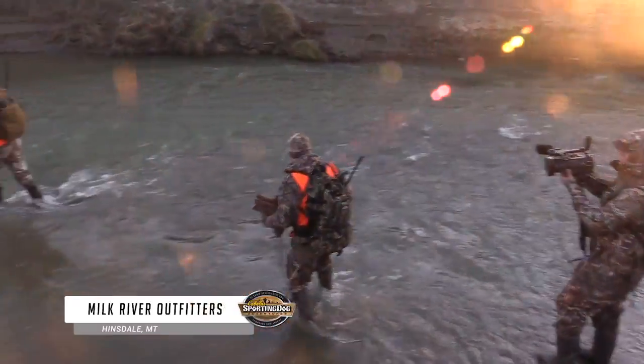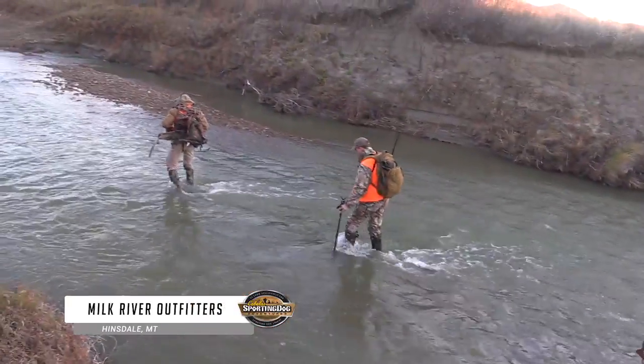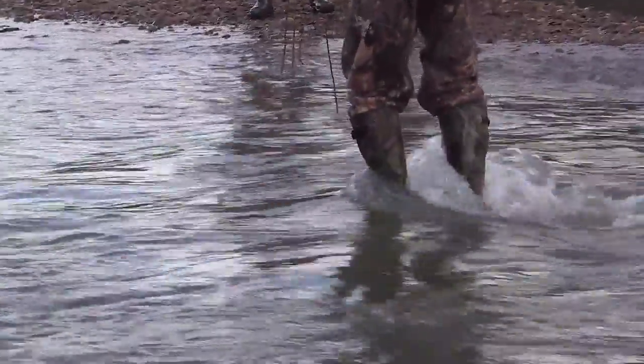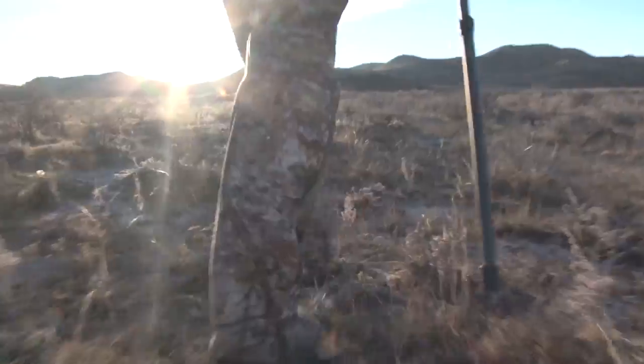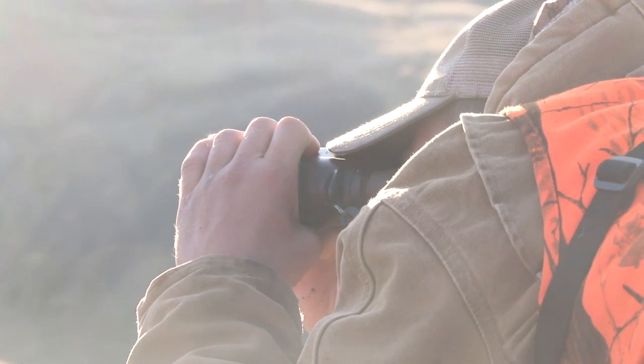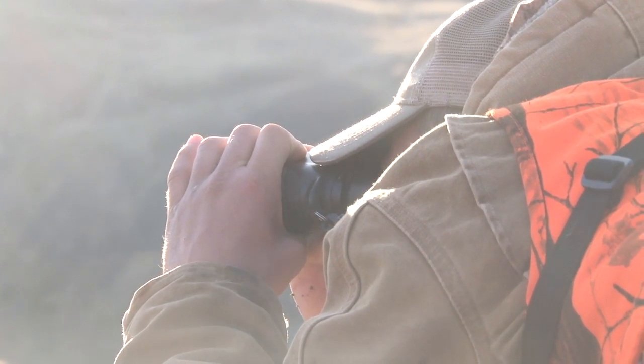Day two began with another trip across the river. This time we pulled out the waders, so crossing was a little more pleasant. We had a different approach for the day. We got up really high, and we glassed. We were going to try to find a really good buck or two that we could put a stalk on.